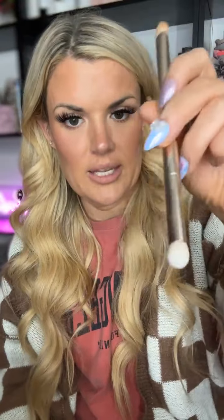It's also antibacterial. So if you're prone to breakouts, even if you're not, it's a great way to maintain the integrity of your brushes and your skin. Anytime you transfer your brush from anything, from your makeup to your face, think of transferring bacteria, right? This is a great way to eliminate that.